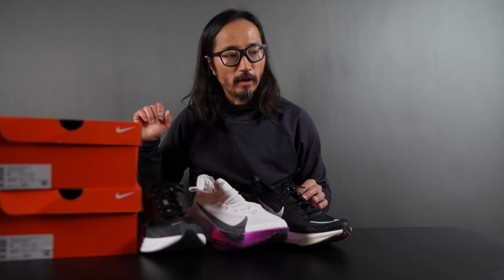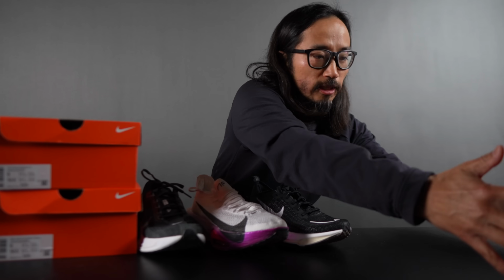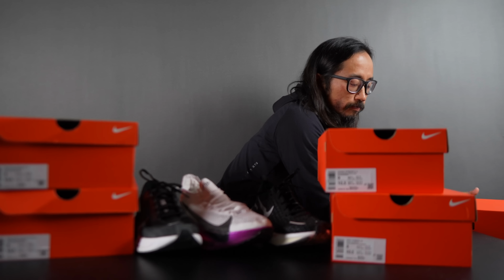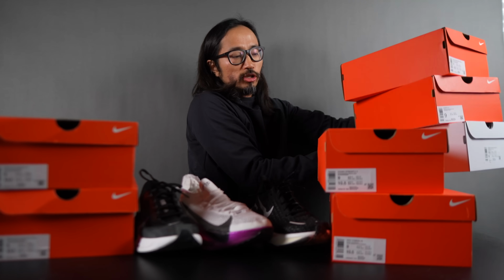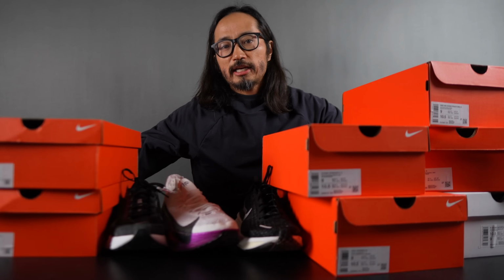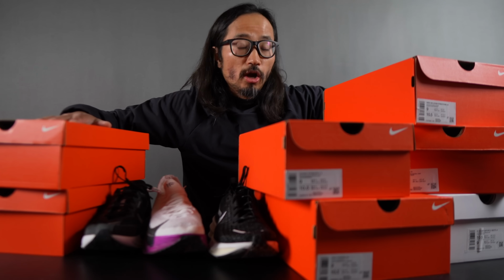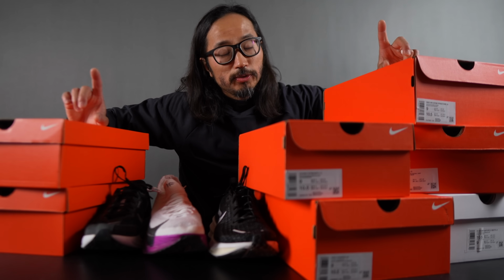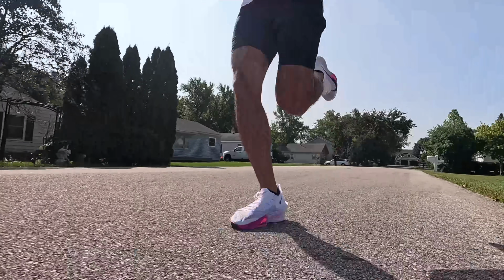I got this pair of shoes from JD Sports. This pair of shoes came from Foot Locker. This pair of shoes, these 2 came from Nike.com. And these also came from Nike.com. And these 11 shoes are the shoes that we're going to be going over today. But first, before I could tell you about the shoes, I gotta run in them.